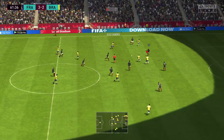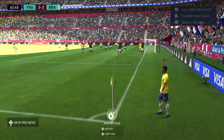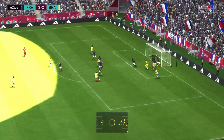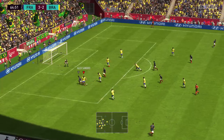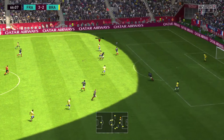Richarlison. Vinicius. Fine goalkeeping to push that away. Corner to Brazil as they look to get back into this game. Well, let's see what they have in store for them on the break. He's found a pocket of space. Tremendously strong in the tackle. Richarlison.